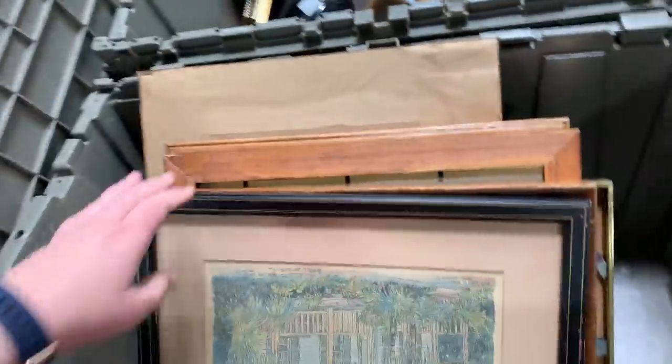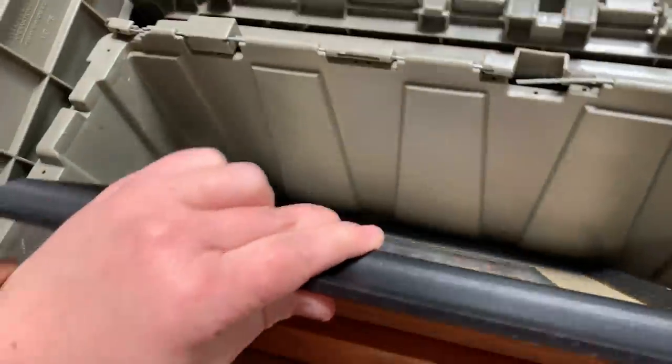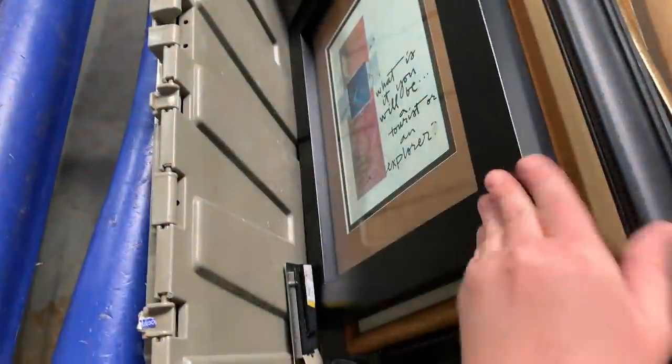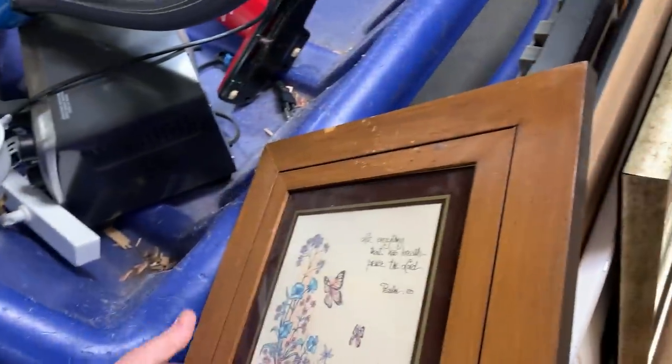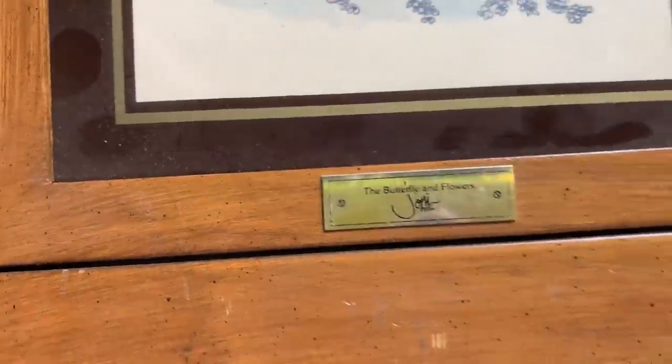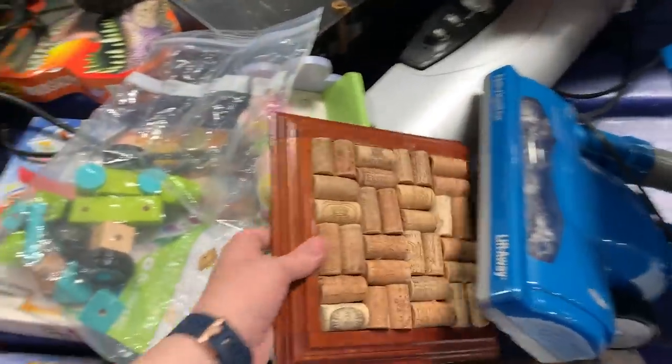Plates. Baby. Paris. Cute. This is cool. It's a real art collection. The butterflies and flowers. Tells a little about the artist and oh, cool.